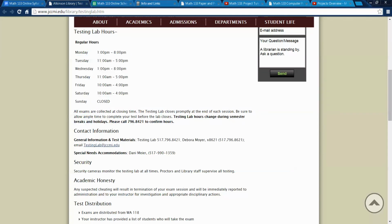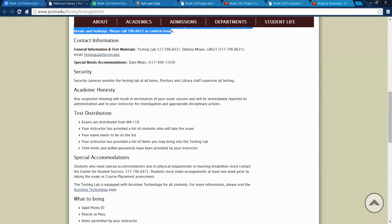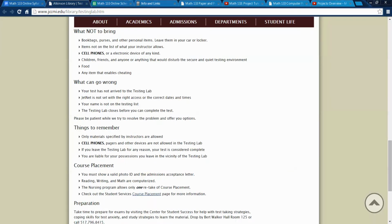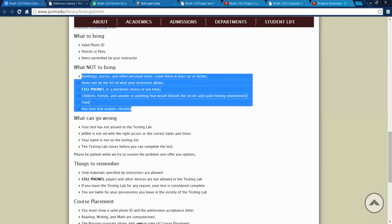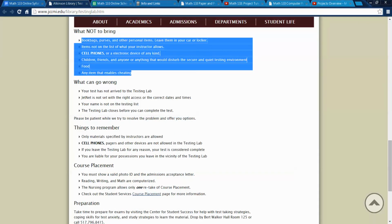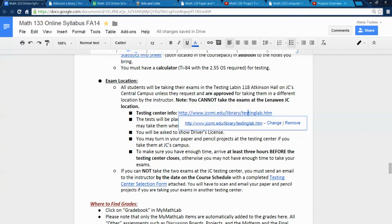They're collected at closing time, so you want to make sure that you arrive with plenty of time to take your test. General information, and so on, right? Security cameras are monitoring the labs at all times, etc. So read this over at full length. You cannot bring your cell phones in. If you are caught cheating, you'll be given a 0 for the exam, those kinds of things. Read over that information fully if you're going to take the test at the JC Testing Center. That is on Central Campus.